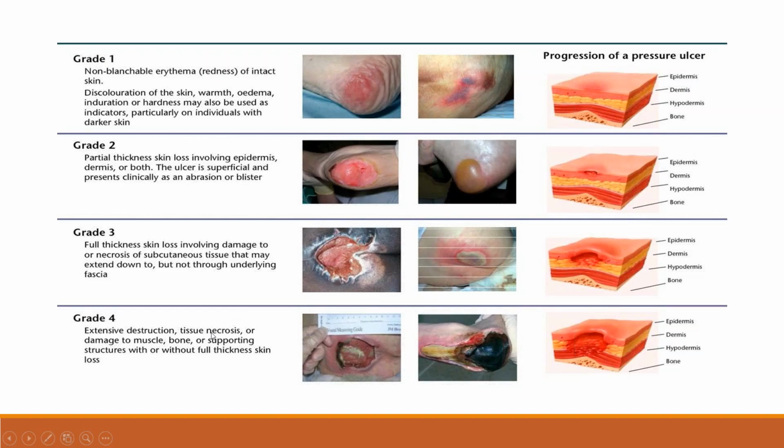Okay. My next slide, I talk about these 4 stages, but in much more detail, and I also have some, I would say, graphic pictures of the ulcers. If you are sitting in front of this presentation, you can see this. If you're listening over the phone, when you get back to this presentation, you can see these 4 stages, and you can see the graphic representation of these ulcers.